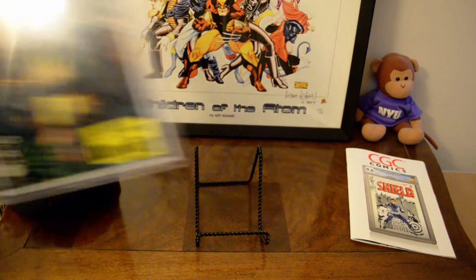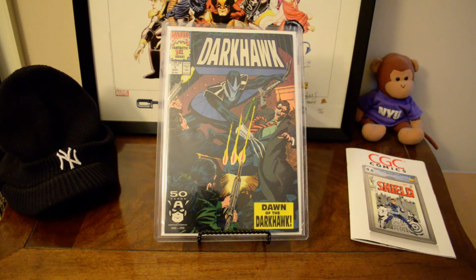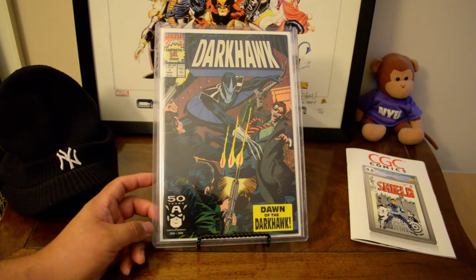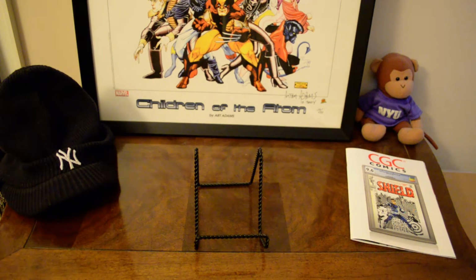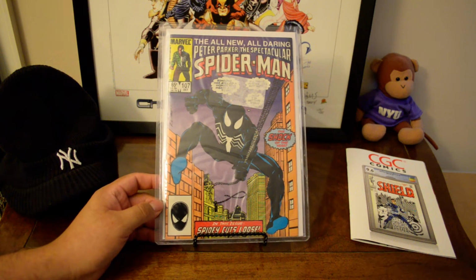And yeah, don't laugh, but I gotta submit this Darkhawk #1. I was surprised to see 9.8s go for $200–300. I know I found this in the dollar bin, so I want to see what happens. Darkhawk #1, first appearance of Darkhawk. Just a sharp, beautiful comic. I think this is surprisingly going for $200–300 when I looked online.